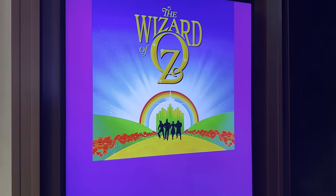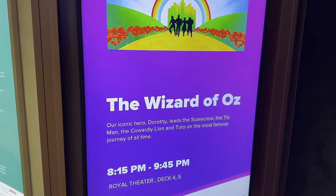Now we are here at Wizard of Oz 45 minutes early. The doors open 45 minutes early, not 1 hour early, which we thought. So we stood outside for 15 extra minutes.